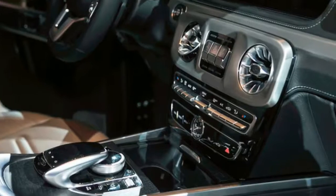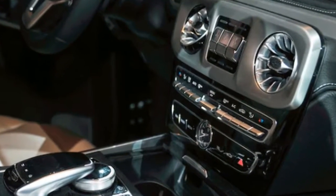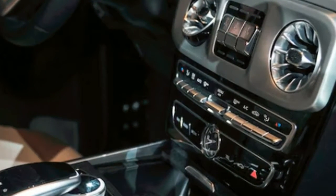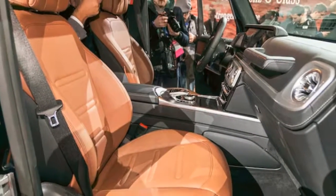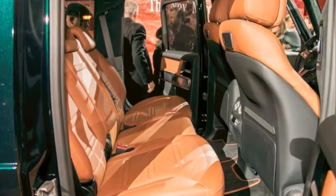As we found in our first ride, the new G-Wagen can handle much more hardcore trails than Mercedes featured in this video, but it's still nice to see it do more than make Starbucks runs.